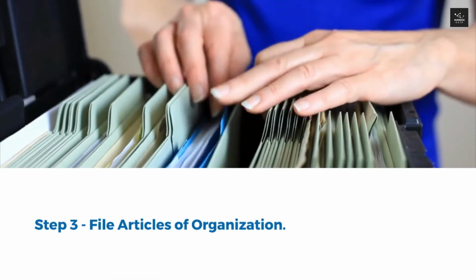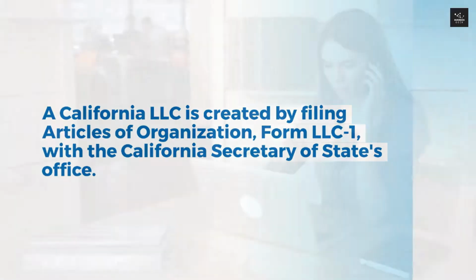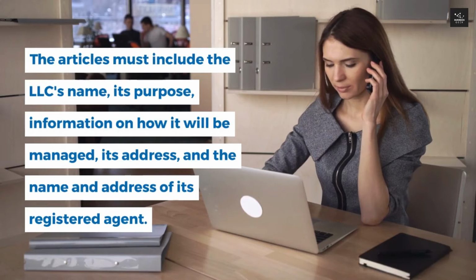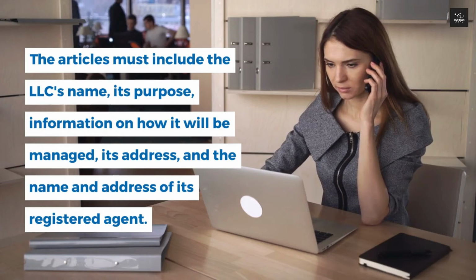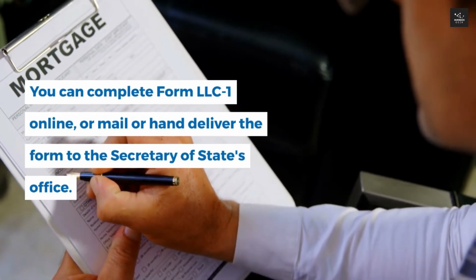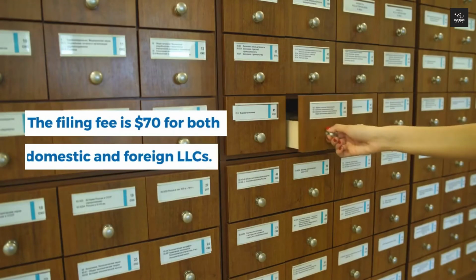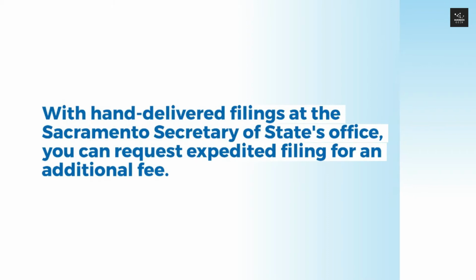The agent may be a member, manager, or officer of the LLC but doesn't need to be affiliated with the LLC. Step 3. File Articles of Organization. A California LLC is created by filing Articles of Organization, Form LLC 1, with the California Secretary of State's office. The articles must include the LLC's name, its purpose, information on how it will be managed, its address, and the name and address of its registered agent. You can complete Form LLC 1 online, or mail or hand deliver the form to the Secretary of State's office. The filing fee is $70 for both domestic and foreign LLCs. With hand-delivered filings at the Sacramento Secretary of State's office, you can request expedited filing for an additional fee.